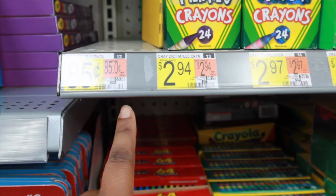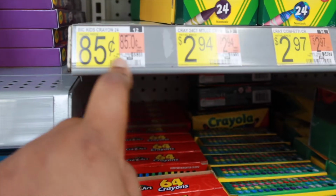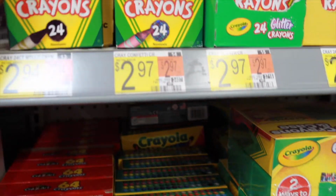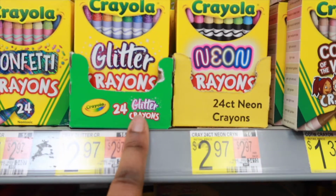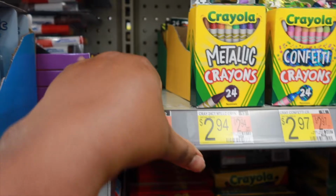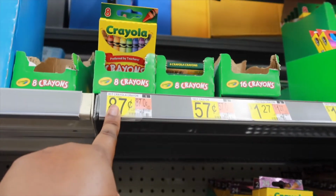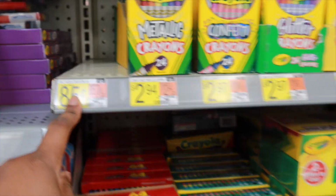Looks like they had the 85 cent 24 count crayons for the big kids, but the next is like $2.94 for the metallic and the confetti crayons and the glitter crayons and the neon. And everybody waiting at the last minute, people already got them. They got the 8 count for 87 cents too, but I really want this 85 cent 24 count crayon.